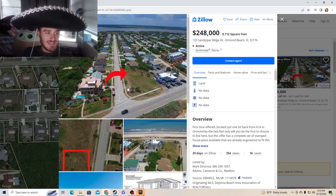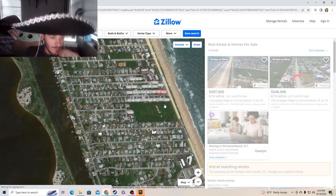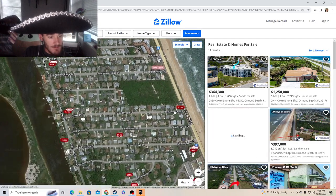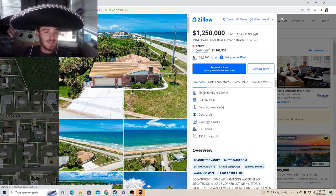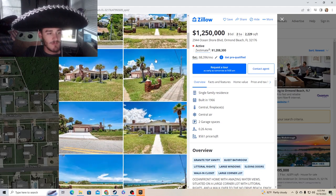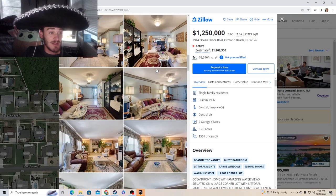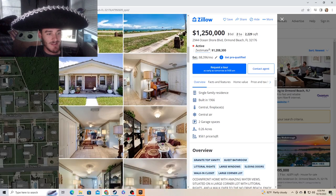Just build a taller house than this guy. All you have to have is like a three-story house here, so you can see over the other guy. So this fake beachfront, this is not beachfront we're looking at. This is across the street from the beach. And this house is nowhere worth 1.2, in my opinion. I mean, it could be. I don't know. But this house is 1966. It's brick. It's ugly. I'm sorry.